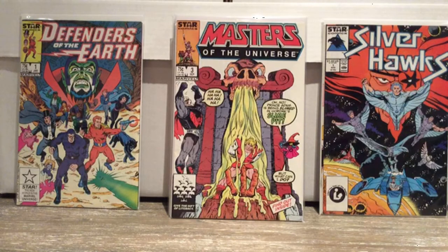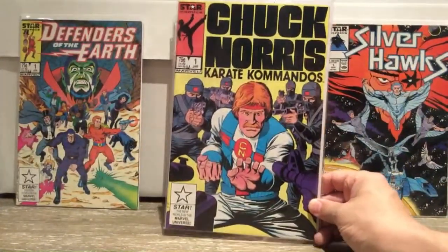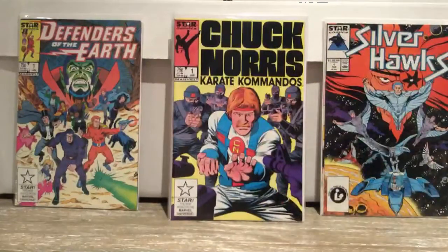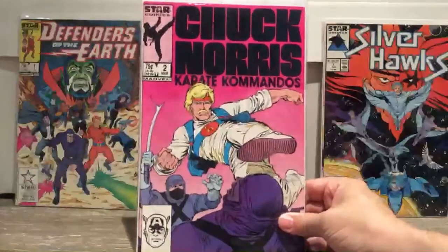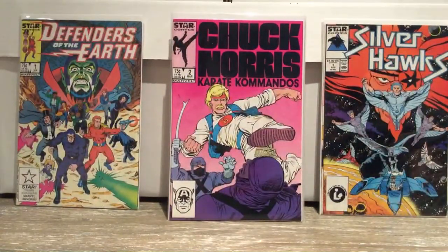Very nice book. I didn't know anything about this until I came across this one. Chuck Norris, Karate Commandos. This was a Saturday morning cartoon for a short time. I remember that much, but I didn't know it was a Star comic. I don't think they did too many issues. Here's number 1. I like Karate Commandos with a K. They like the alliteration, I guess. Here's number 2. That's a sweet, sweet stash there on Mr. CN. That's all I have of that. I thought I had a third one, but I guess I was fooling myself.